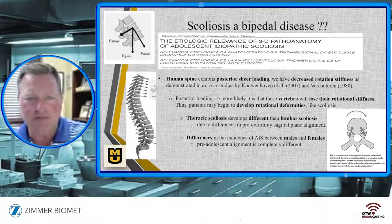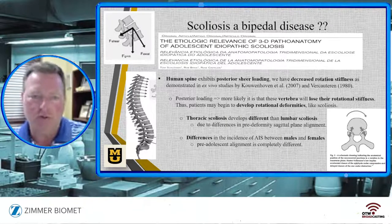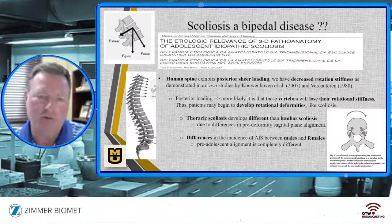And we certainly see differences too in both males and females. When we look at their pre-adolescent alignments, they're completely different. And so maybe that's why we see this process more in females.